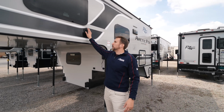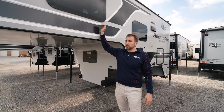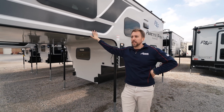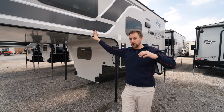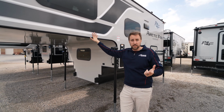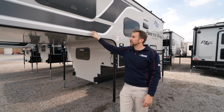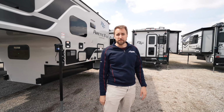Yeah, so another common question we get with the frameless windows, they only open about 4 or 5 inches on the bottom, is getting a nice breeze with that cross ventilation. But what you do is you open up the Max Air fan, you force air out. That'll help suck air through, so you actually feel a breeze, even though it's not opening quite as much as the traditional windows on the Wolf Creek.